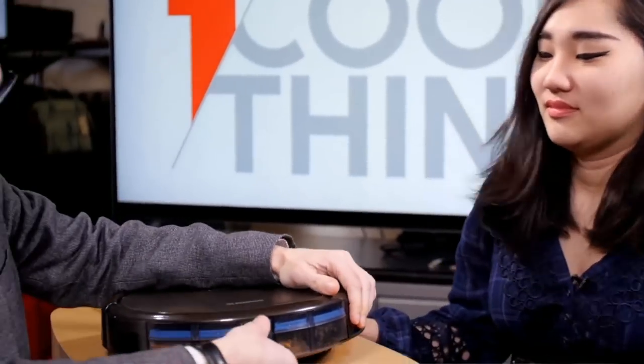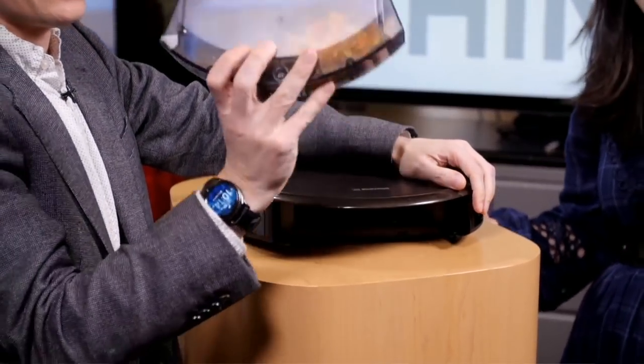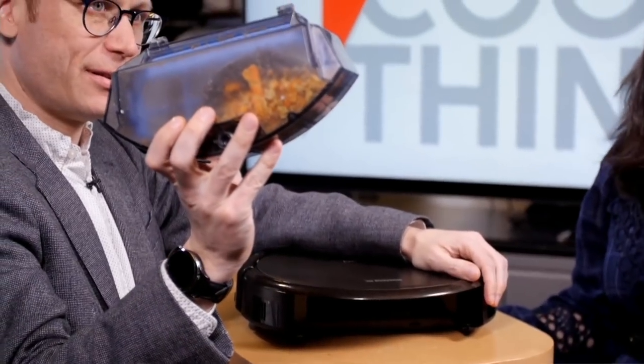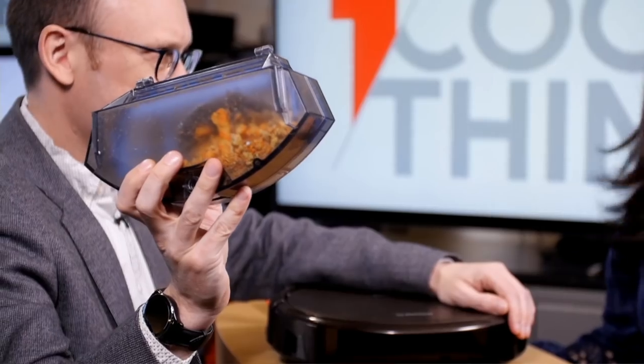Let's take a look at what we've collected here. Basically, an entire bag of Cheetos. And a lot of carpet hair. Well, this is a very shaggy carpet. It's good to clean this carpet periodically. That's why we have these RoboVacs.